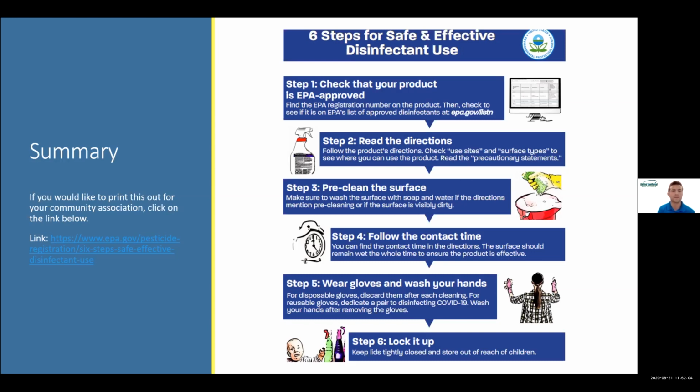And then also lock it up, make sure that the chemical isn't loose, that way no kids or anyone accidentally ingests it or inhales it. I would also recommend getting an MSDS, which is a material safety data sheet. Every chemical, when you buy it, you can go on their website and print out the material safety data sheet and have that either in the janitor's closet or around. That data sheet will pretty much tell you what to do if anyone inhales it or ingests it in any way.